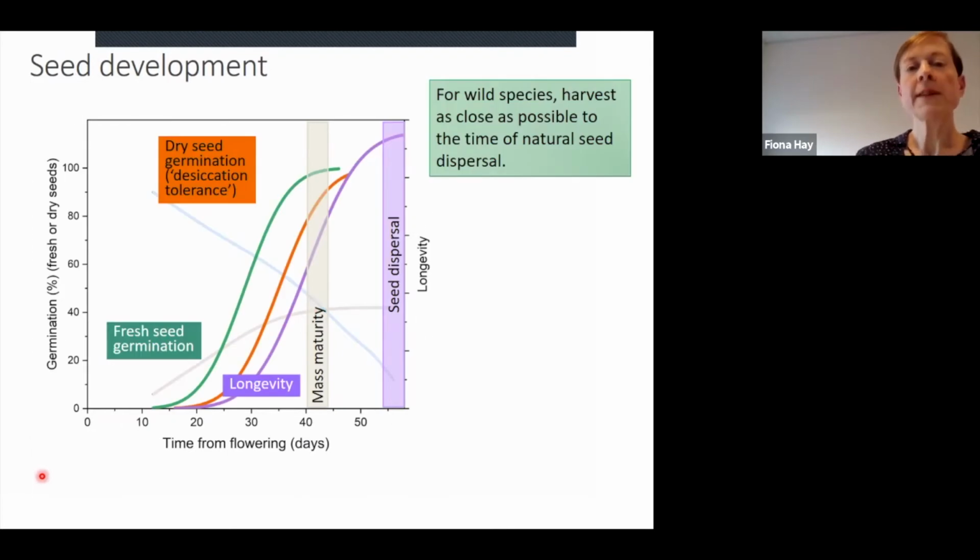Then there are three properties of the seeds that we're interested in. Fresh seed germination. So this is the germination of the seeds if you took them off the plant and immediately put them to germinate. The desiccation tolerance. So if you took the seeds off the plant, you dried them down and then put them to germinate. And then the longevity, which I've got in this line here. You can see how the ability to germinate and the desiccation tolerance increases during seed development. The relative timings of these varies from species to species, but most species have acquired desiccation tolerance by the time or soon after mass maturity.